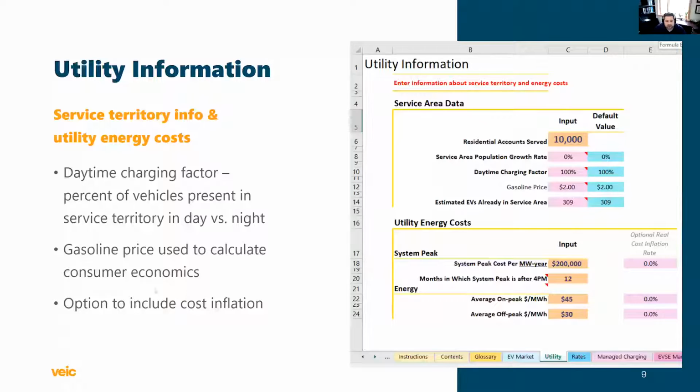Yeah, and there's an option to include cost inflation. So, let's say the cost of these things is going up to implement, we can do that there. And that's real cost inflation rate. There is already some inflation math built into this tool.